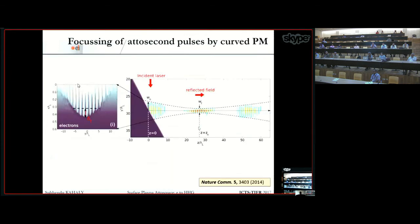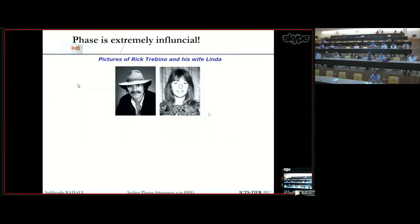The next experiment basically shows the same thing, but in enhanced mode. So here you have the denting of the surface, and then the generated harmonics, because they also capture the spatial phase of this shape, get focused. Now I would show you something, but before that, just to give a strong message, I just took two images. This is basically the famous guy, Rick Trebino, who invented FROG, which is used frequently. And she is our wife, Linda.